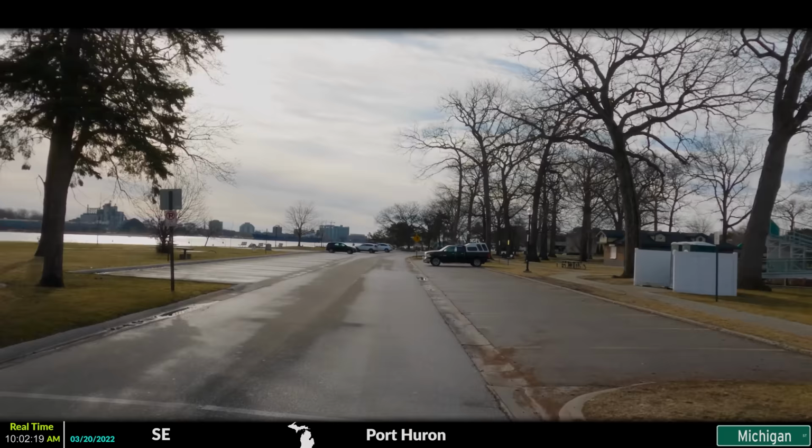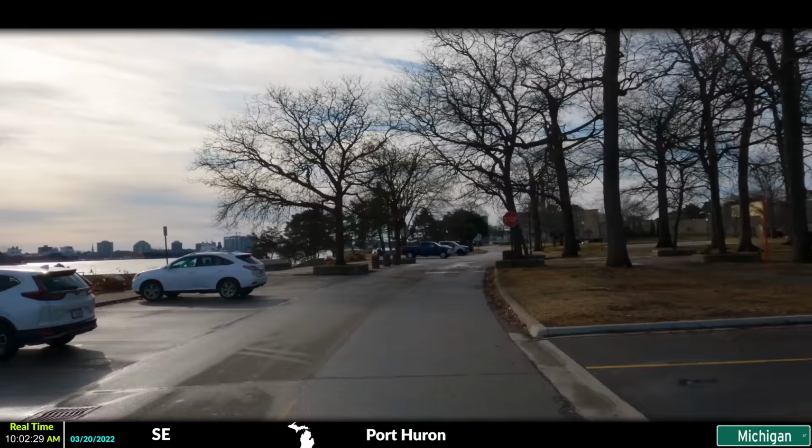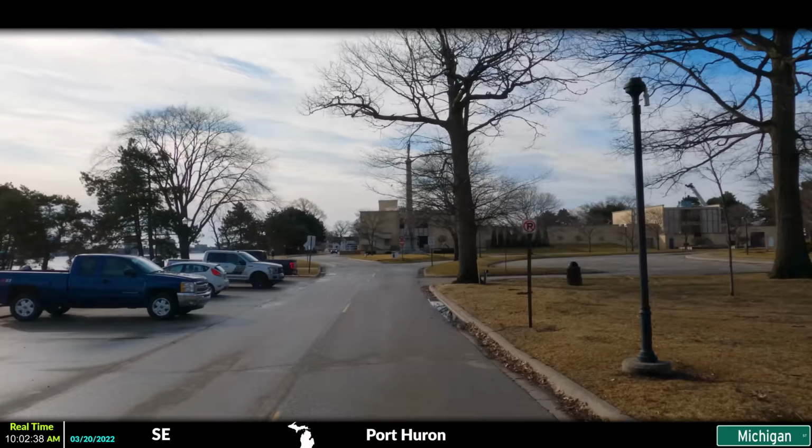A lightship is basically a floating lighthouse, and they were common back in the day to be used in areas that were impractical to build a lighthouse. In 1990, the Huron Lightship was designated as a National Historic Landmark. Today, you can pay $10 to go inside and take a look.